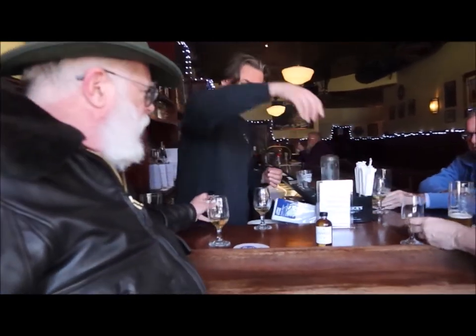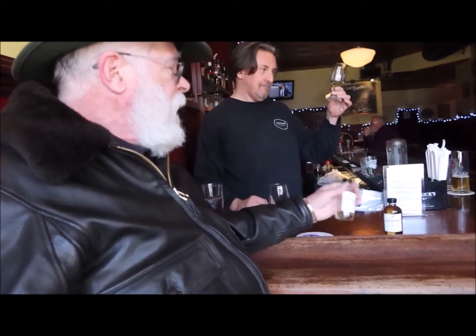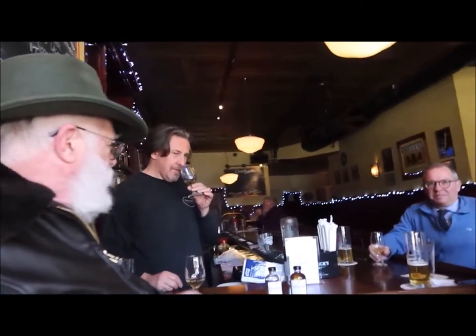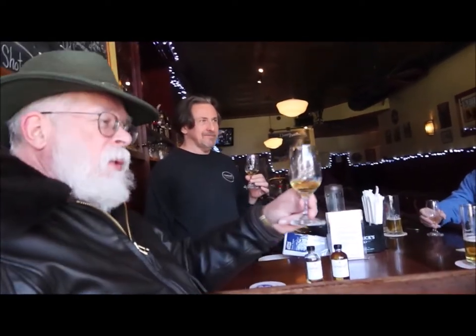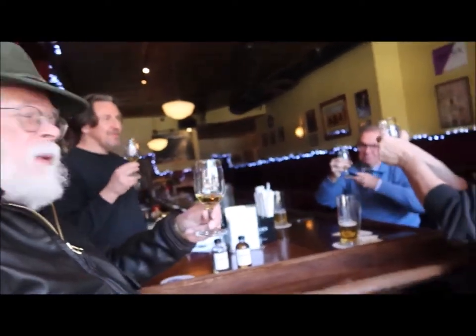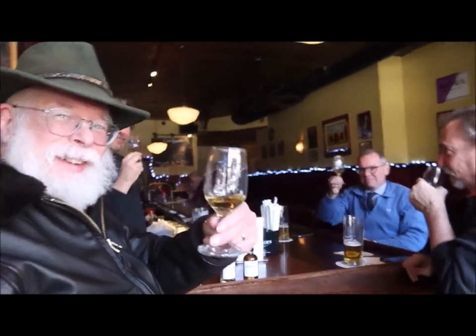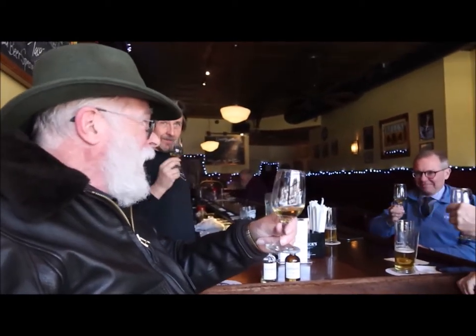The 16 is, as I see on here, 48% by volume. It is a relatively light color, as we remember. Light and clear, it's not an IPA. That's for sure. It's not a New England IPA for sure.